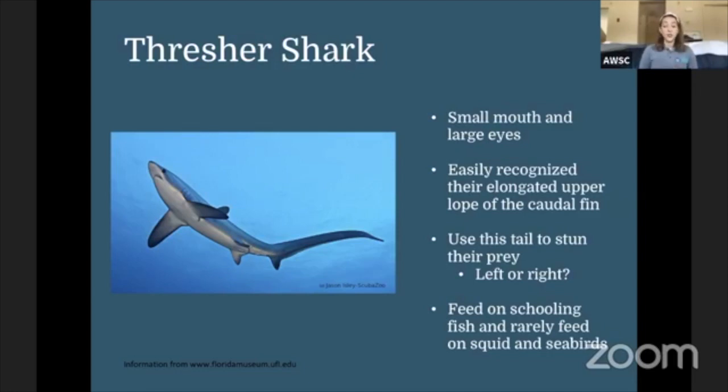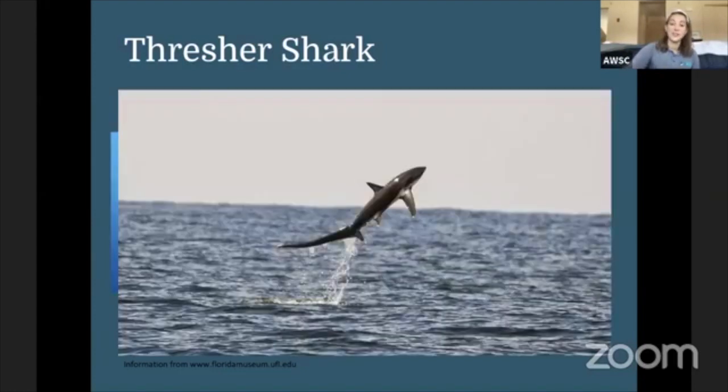But they can also rarely feed on squid. And it has also been observed of them whipping and stunning seabirds. What's also special about this species of shark is that it has been observed many times breaching and jumping out of the water as well. I know usually when we think of sharks breaching, we think of the white shark, but there are other species that do this as well, one being the Thresher Shark.